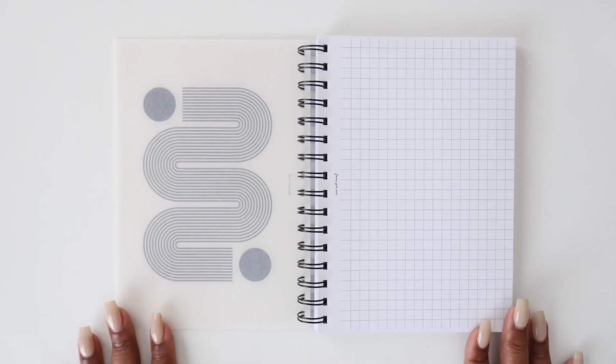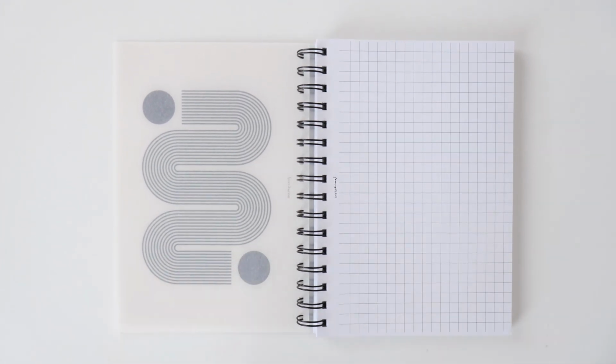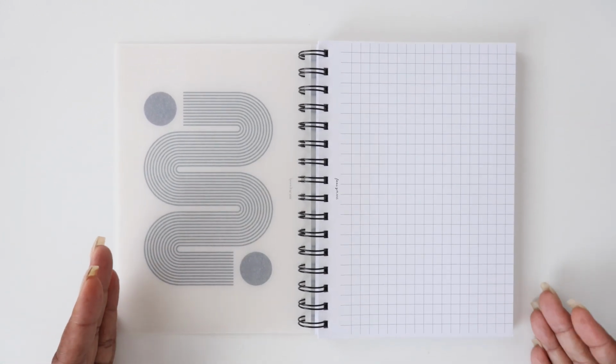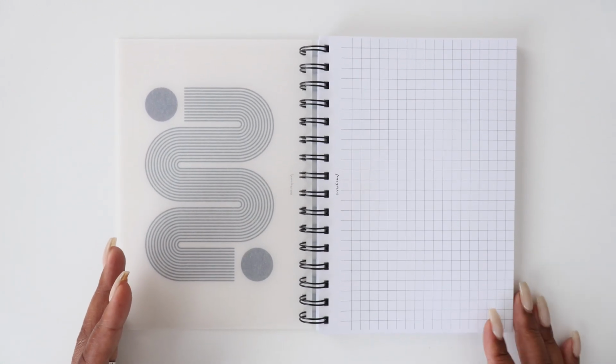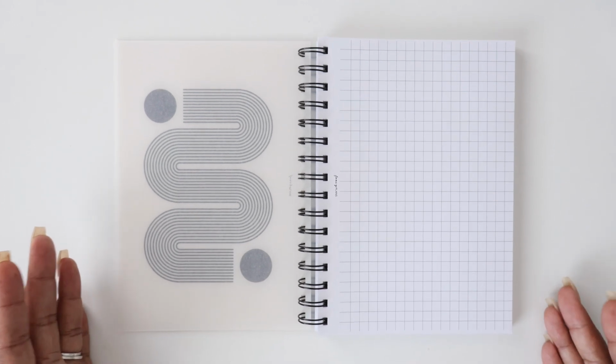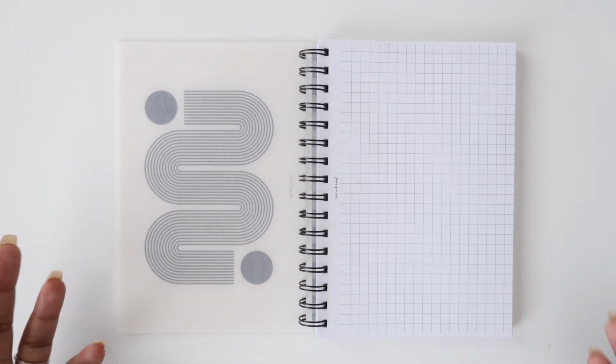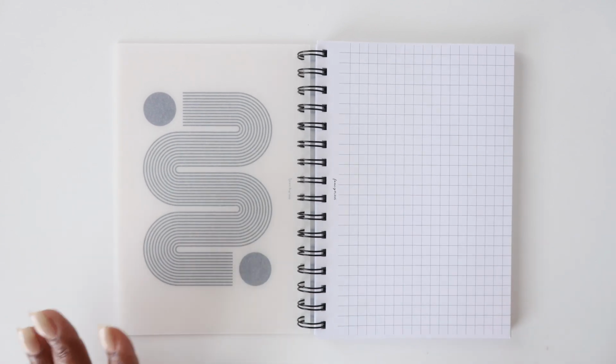And there's a lot of things that you can add to a notebook. So if you're new to planning or you're just trying to save money, you could just opt for a simple notebook. You don't have to go out and buy an expensive planner to get started. Using a notebook is going to allow you to just experiment with different layouts and designs before you invest in a pricier option. You could bullet journal in here.